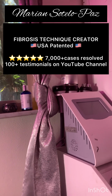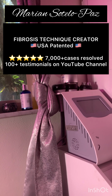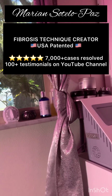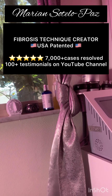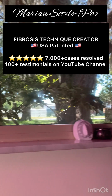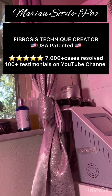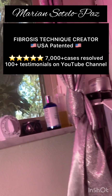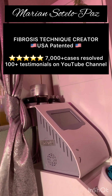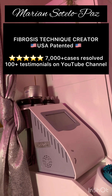Okay, she's looking for fibrosis treatment and she already had a session, right? Yes. Okay, can you tell the other girls about your experience? How old is your fibrosis? So I had my first liposuction when I was 23, so that was 15 years ago. Okay. What kind of surgery was it?